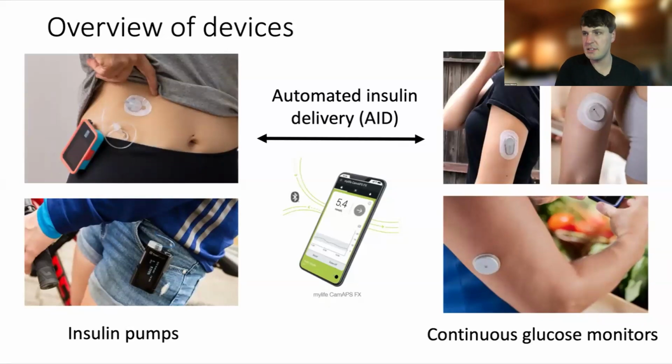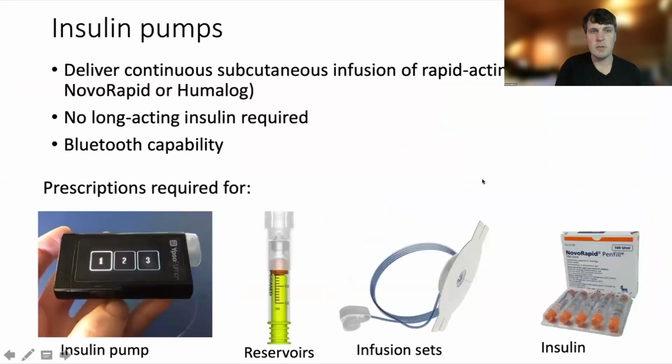So I'll just briefly talk about insulin pumps. Insulin pumps are actually pretty simple devices. They have been around for about 40 years now, and the fundamentals are pretty straightforward. These are devices that deliver a continuous subcutaneous infusion of insulin. It's important to note that they use only rapid-acting insulin, most commonly NovoRapid or Humalog. Patients on an insulin pump do not require long-acting insulin such as Lantus, and this is because they're receiving a continuous infusion of that rapid-acting insulin. And these pumps have Bluetooth capability.